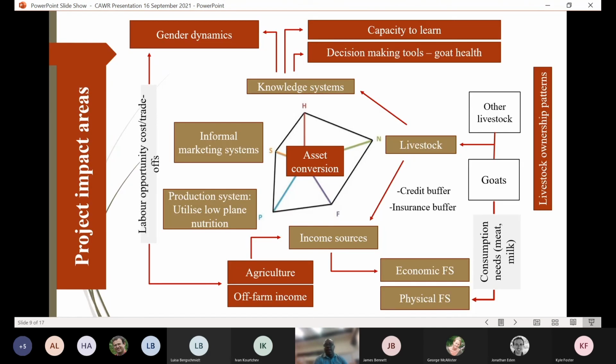So in terms of understanding how goats impact on livelihood, we've used a framework based on the sustainable livelihood framework, but also employing the resilience framework. So we've looked at the direct relationship between goats and food security, indirectly by the sale of goats to provide resources to buy food, also in terms of physical food security, in terms of them providing milk and meat, but also the sale of goats to provision for other household requirements, hence acting as a credit buffer as well as an insurance buffer, where they can convert goats into income without the cost of either credit or insurance.